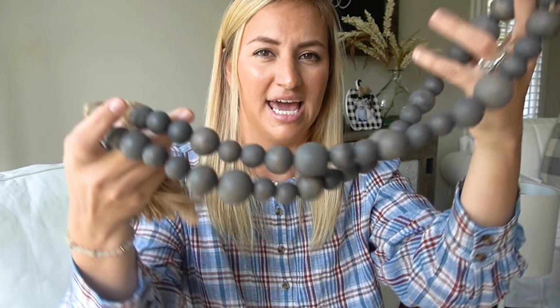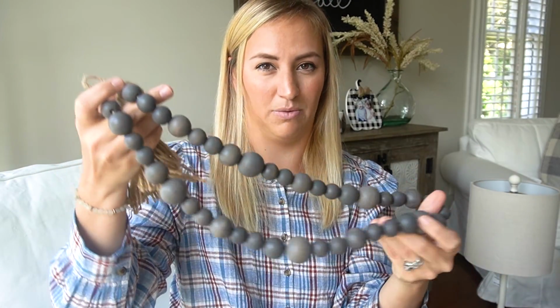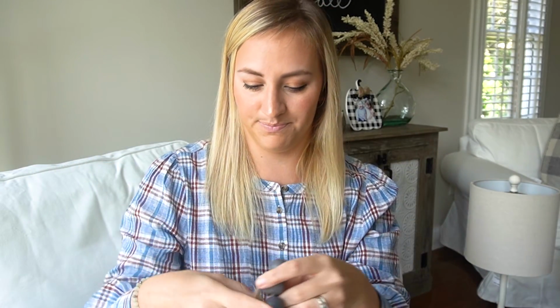For my table in this specific project, I went ahead and picked up some decorative beads, and I'm gonna lay these on the top of the table just for a little extra something.